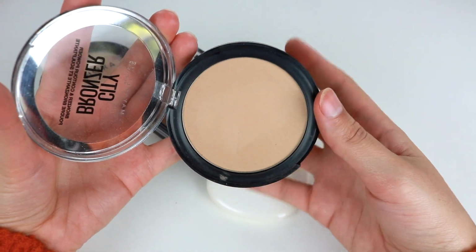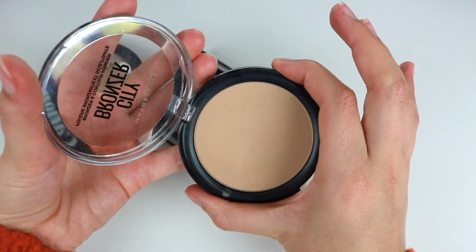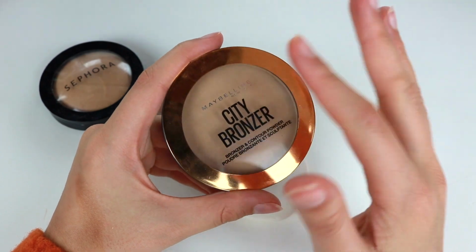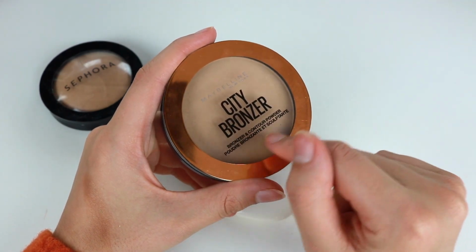It's more of a newer product because I think I've only had it for less than a year, so I am not getting rid of this. I actually really enjoy it. It's a great bronzer, and if you're looking for something from the drugstore that works as a bronzer contour, you guys, this one is so good.